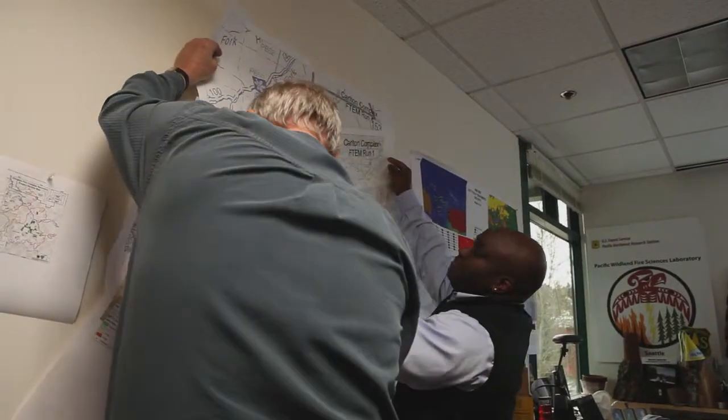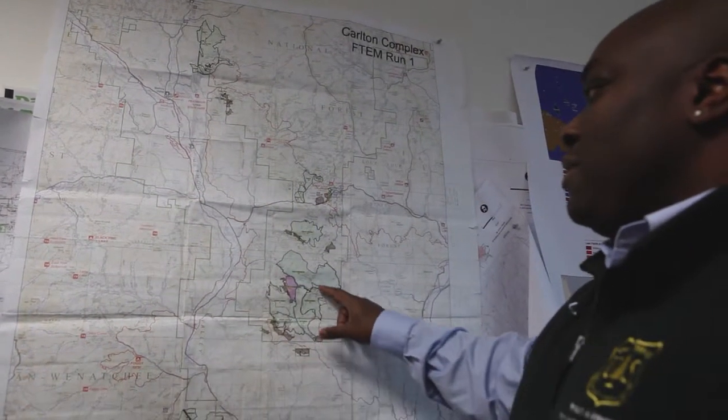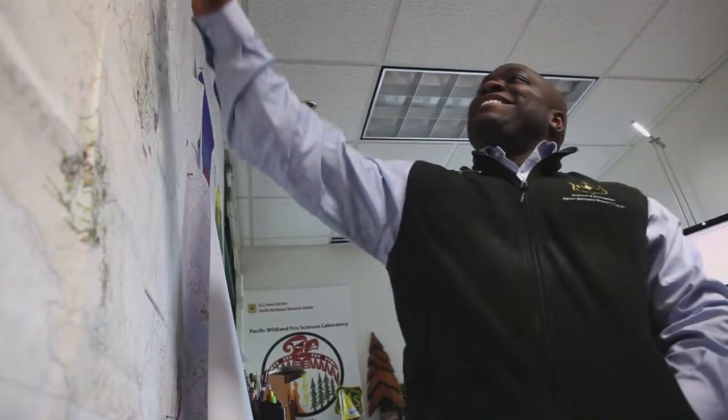Sure. Morris Johnson analyzes landscapes after wildfires strike. So the fire basically made the progression here, and then it came into these treatment areas. And I know. He tries to measure the effectiveness of forest thinning and prescribed burns. Do you think that's kind of the minimum size that treatments need to be? I think it's a lot better than these treatments here.